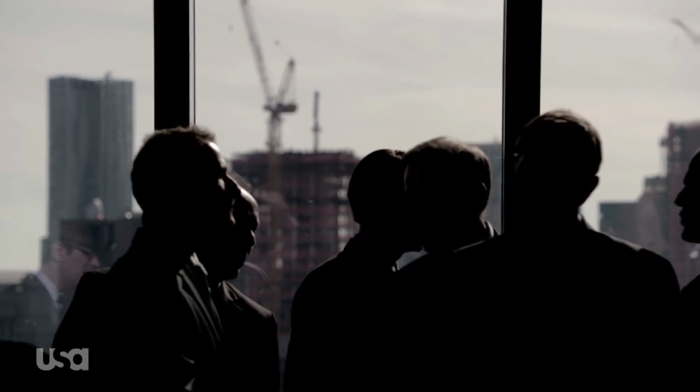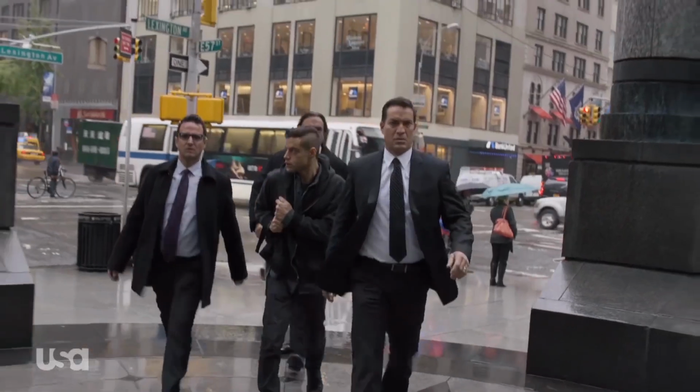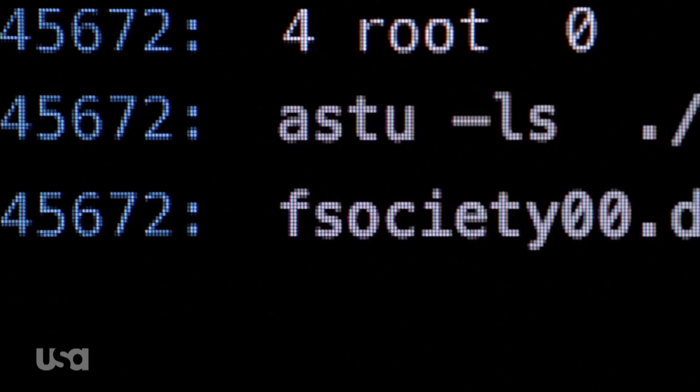Do you use a smartphone? What about a laptop? What about any other form of social media whatsoever? Well, according to the USA Network's award-winning drama Mr. Robot, you and everyone around you is about to get straight up hacked. That's right, we live in the future, and not the fun one with the flying cars. No, we live in the super scary future, where anybody can have access to your information.